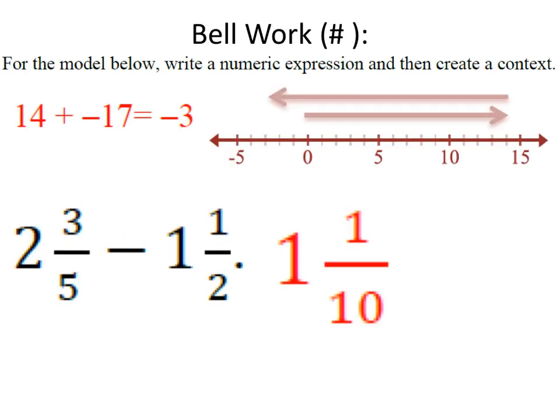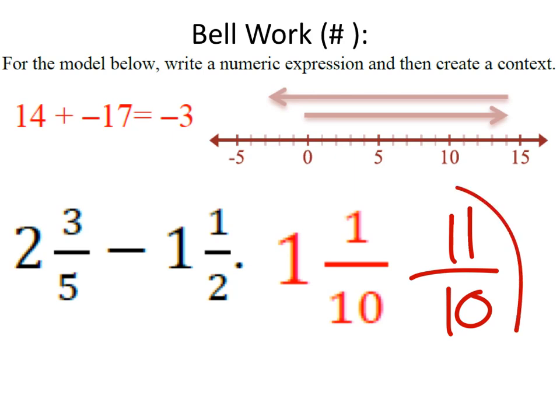Alright, so this would be a model for this. Of course, we've got the number line right here, and then we've got the actual answer up in the count. But again, if you wrote this as a mixed number on a test, you're going to get it wrong. The actual answer should be something like 11 tenths.